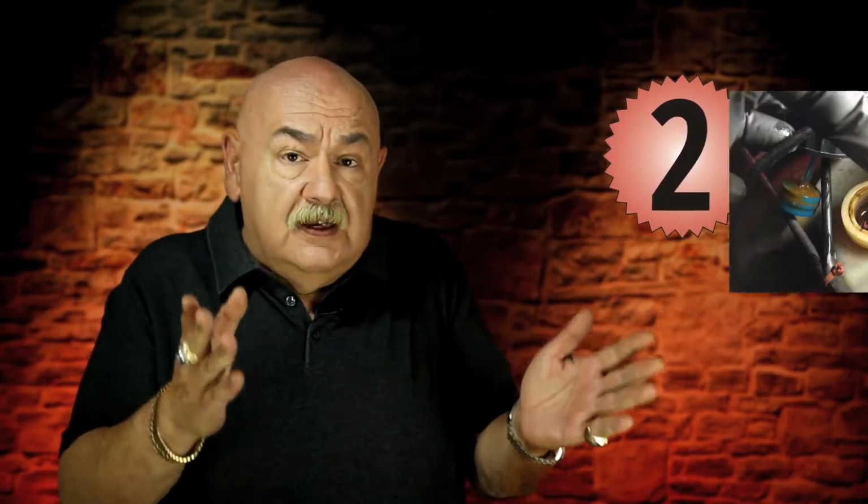Hack number 2 is point to what you want them to see. Like I said, they don't know the difference between a brake rotor and a radiator cap. How do you expect them to figure out what you're trying to show them? So just use your finger and point to what you want them to see.